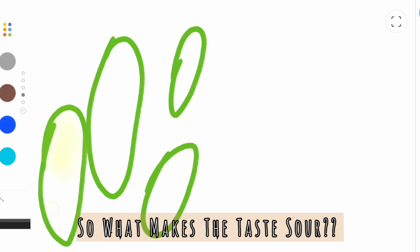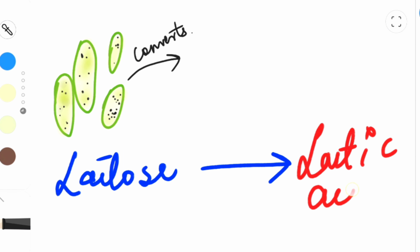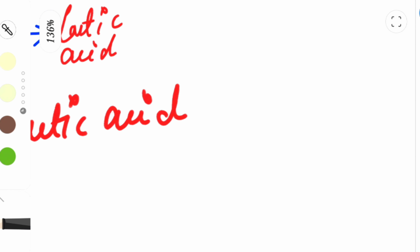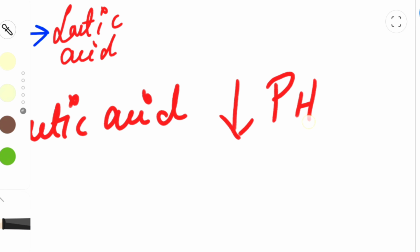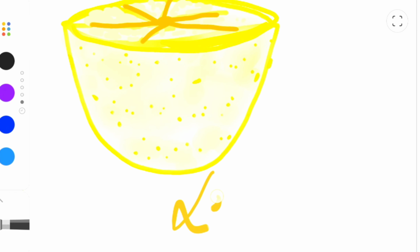So, what makes the taste sour? The gram-negative bacteria convert lactose to lactic acid. Therefore, the increase in the production of lactic acid decreases the pH level. They are inversely proportional, so the taste becomes sour after consuming dairy products.